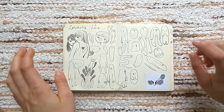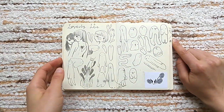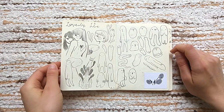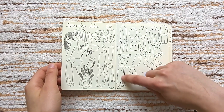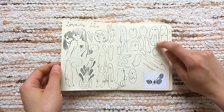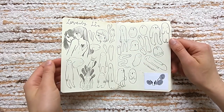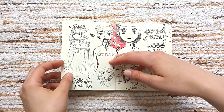Yes. All right. This is just some little ghosties that I drew. Just some ideas for shapes and how they could look. I really like this one because you can see his feet, and he's just a bit shy. I also like the ones with big legs. Very nice.